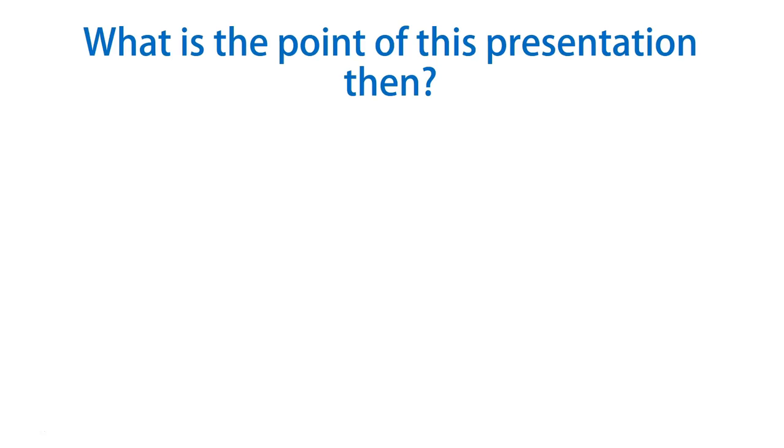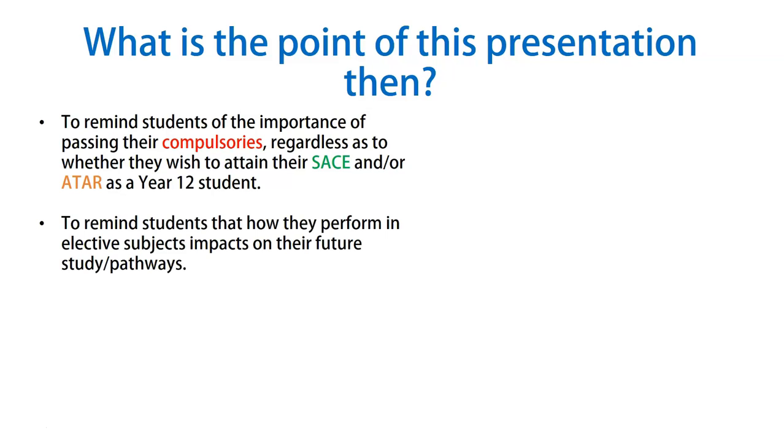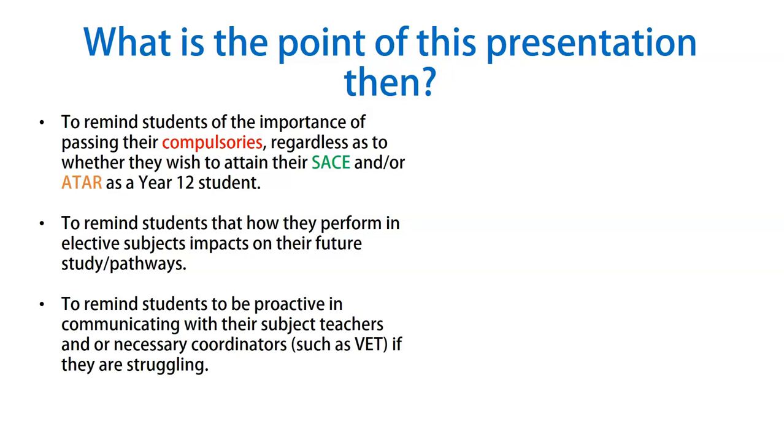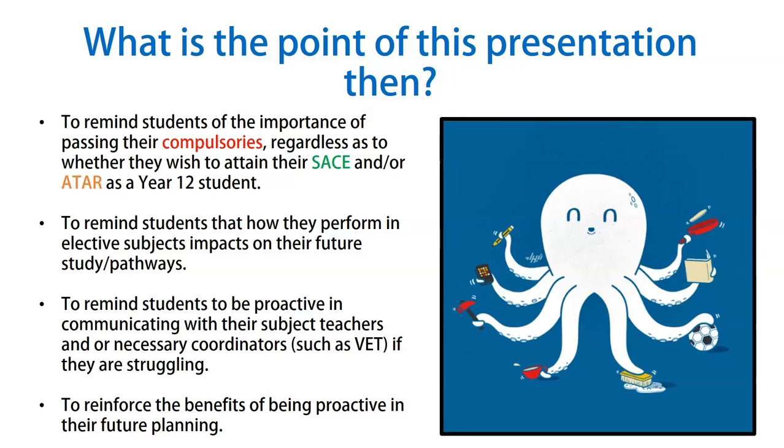You might be asking, what is the point of this presentation then? In short, it's to remind you of the importance of passing your compulsories regardless as to whether you wish to attain your SACE and/or achieve an ATAR next year. It's also a reminder to think about how you perform in your elective subjects, as this will impact on your future study and selected pathways. It's also a reminder as to how you might be proactive in communicating with your subject teachers and/or VET coordinator if you find yourself struggling. It's also to reinforce the benefits of being proactive in your future planning.